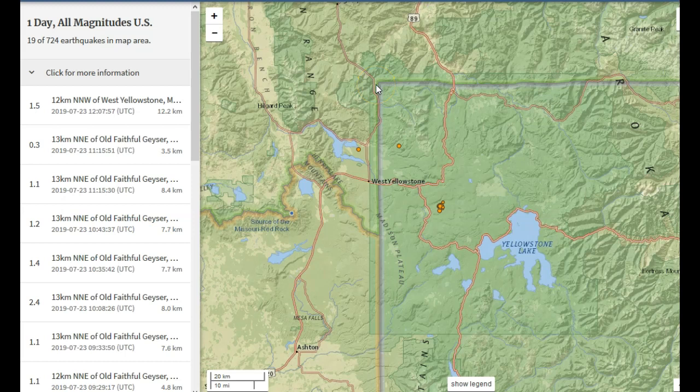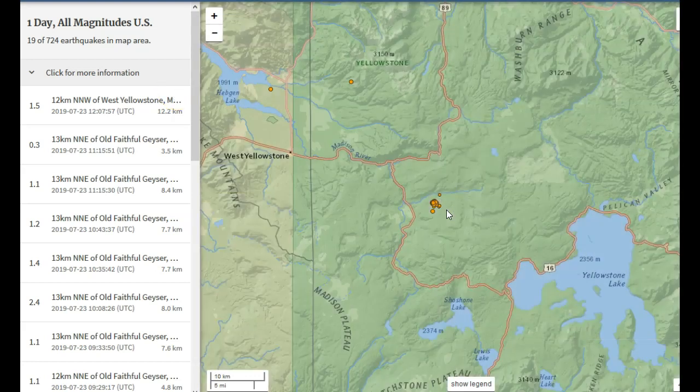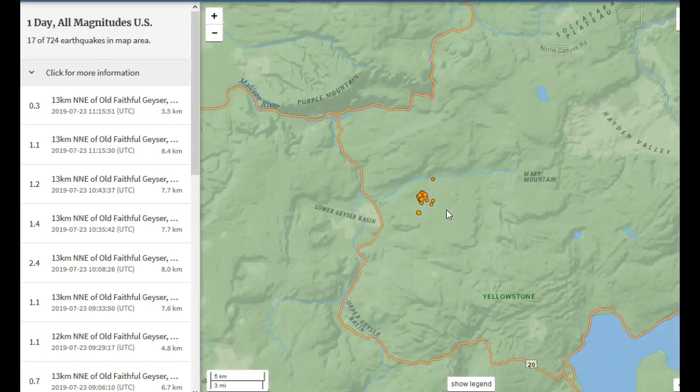Here we are at Yellowstone. Over the past week or so, there have been two very minor swarms near the Lower Geyser Basin, with today being a good-sized, nice moderate earthquake swarm near the Lower Geyser Basin. Zooming in, you'll see where the Lower Geyser Basin is. There's the Lower Geyser Basin. Upper Geyser Basin is right down here, just to the east-northeast, right in this location right here.